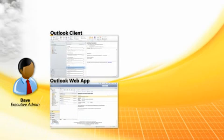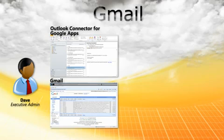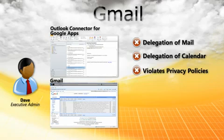Dave is an executive assistant to a CEO whose company has just moved their email solution to Gmail. As soon as he starts using Gmail, he notices several features that he needs are missing. Using Microsoft Outlook with Gmail, he can't manage his boss's inbox or calendar anymore because Google's Outlook connector violates their corporate security and privacy policies by requiring full permissions to Dave without privacy protection for their CEO. Because of this, Dave has to use Google's web experience to do those tasks.